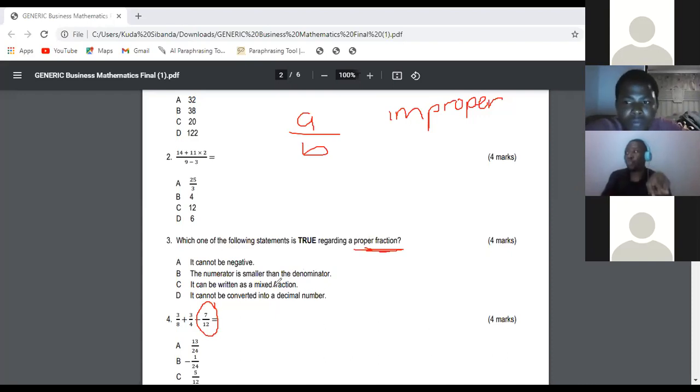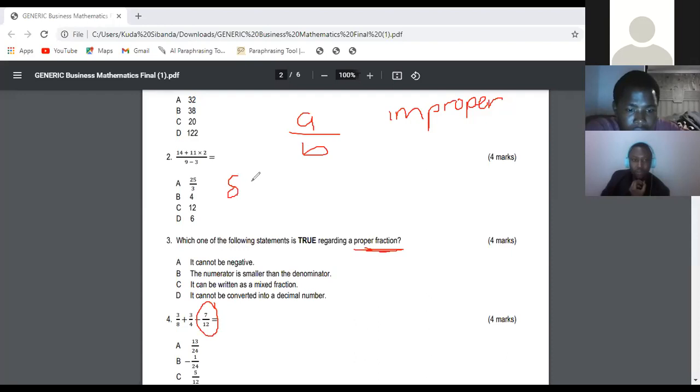C is true, but it's true for an improper fraction, because when they are saying it can be written as a mixed fraction, remember, let's take an instance of 25 over 3. 3 into 25 gets into 8.